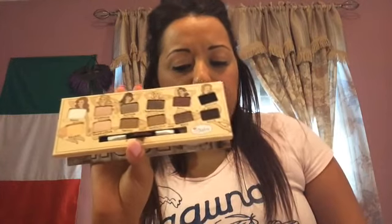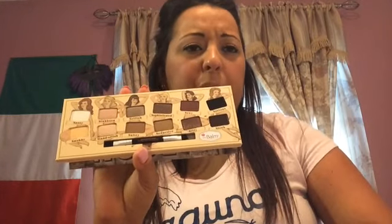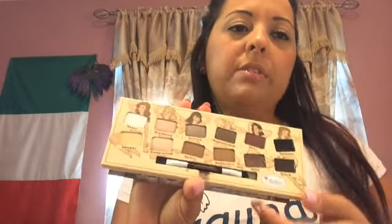Like I said, the pigmentation and the quality are very creamy, buttery. They're very pigmented, so I'm gonna see how they work on my eyes. And I picked this up, I think, for about 10 bucks, and I think normally this goes for close to 30, if I'm not mistaken. So it was a great deal for me.